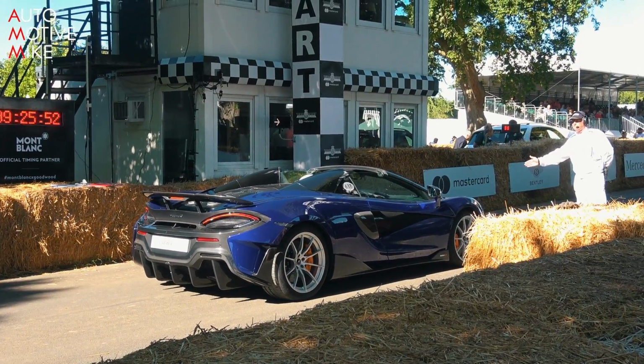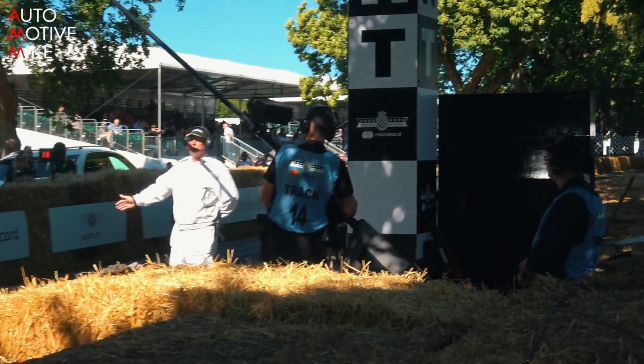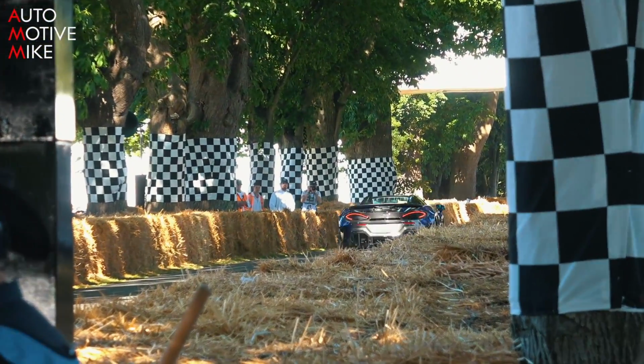South of England from the top of the hill. It is quite stunning. You don't have to walk far to get a vista over the Solent, as we see the Rolls-Royce.